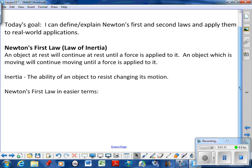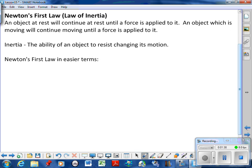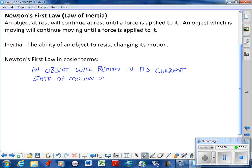So I simplify this down because I'm not a big person on regurgitation. I don't want you to be writing out the exact definition. What is Newton's first law? Newton simply says an object will remain in its current state of motion unless acted upon by an unbalanced force.